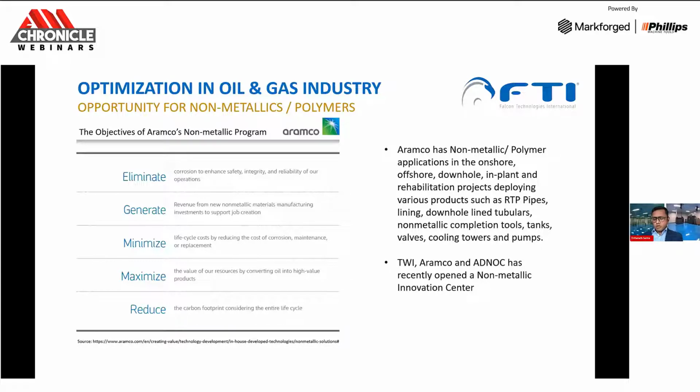Recently, TWI, Aramco and ADNOC started a non-metallic innovation center in the UK, which is taking further steps towards innovation and different product applications of non-metallic products. The advent of super polymers, PEEK in particular, is very important, and carbon PEEK is another. Other composites are also being developed across the world and finding a lot of applications. The temperature and pressure resistance these new materials show is very prominent, and very impressive for the oil and gas industry.